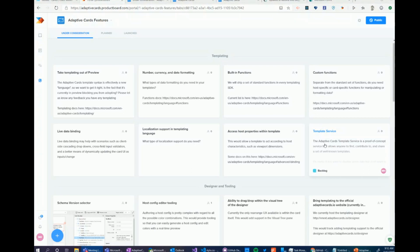We just see a lot of opportunity once you've separated out the data from the layout in your card. So I've really added sections for templating, and particularly this is the one I want to draw attention to. I've simply called it Take Templating Out of Preview. So right now, templating in Adaptive Cards is in preview.